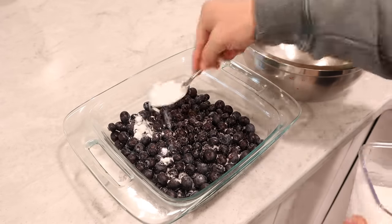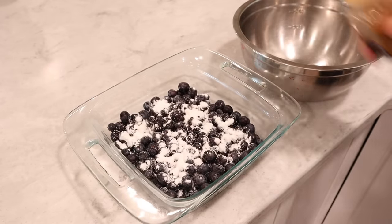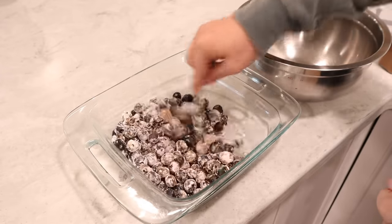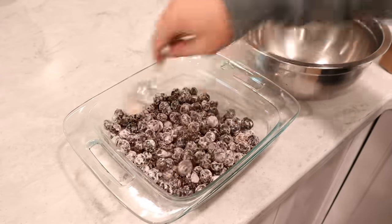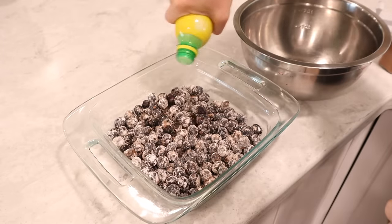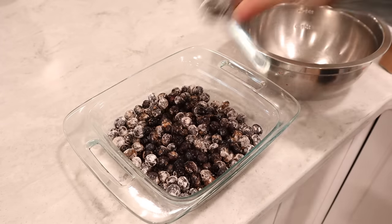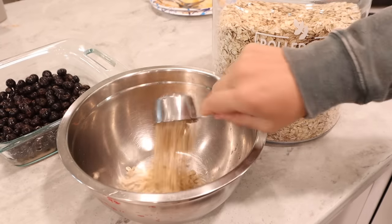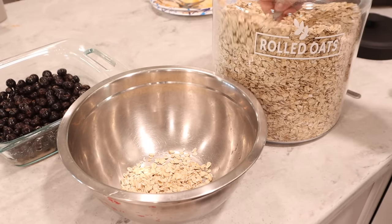Okay, so I'm gonna end the video with the blueberry crisp recipe. You can never go wrong with a fruit crisp, and they're always delicious to eat warm with some vanilla ice cream on top. But my boys usually just prefer to eat it with milk poured over the top. Either way, it's delicious, and this fruit crisp recipe is for blueberries.